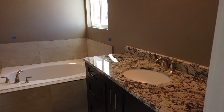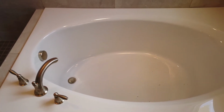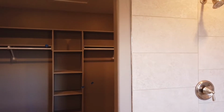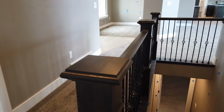Yes, and here we are just in the master bath where you get the garden tub. You do get a 3-foot shower. Right now it doesn't have the Euro glass surround, but that does come standard. So again, there's just a few items that we're getting our last minute touch-ups on and finishing it up, so it's 100% ready to go. Yeah, half-acre lot also, which is really cool.